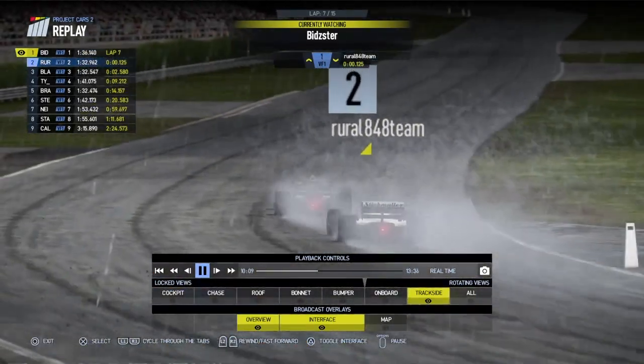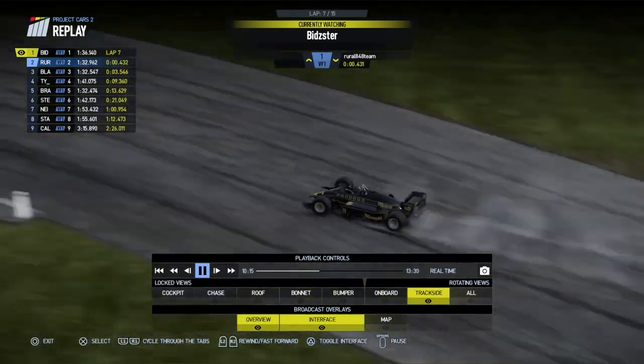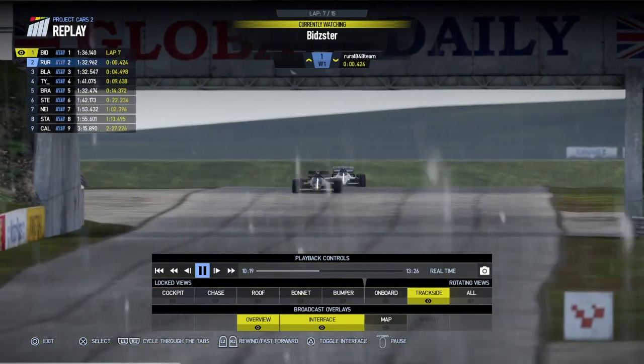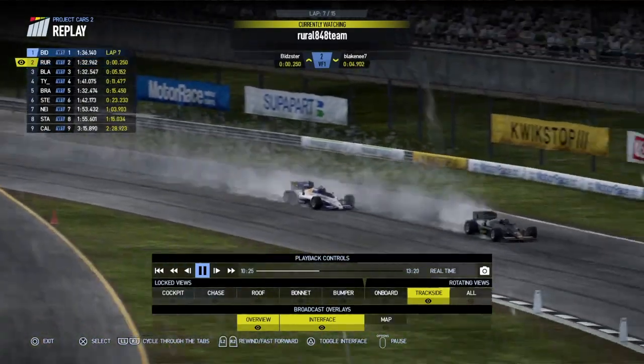As Bidzster then passes Roral back. So Roral and Bidzster still battling to and fro here. Still to and fro between Roral and Bidzster, but Bidzster gets first place back. So Roral then. And oh, there's a puddle there that's on the inside and brakes.